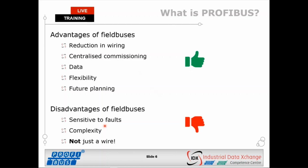Yes, there are those occasional instances where a device might fail, or there are other mitigating factors that can affect the network, but PROFIBUS is a very stable and well-designed protocol that, when implemented properly, works very well. And it's important that engineers and technicians working with PROFIBUS systems understand that a field bus or PROFIBUS system is not just a wire. There are specific electrical characteristics that go into installing these systems and certain design limitations that need to be adhered to ensure continued communication.